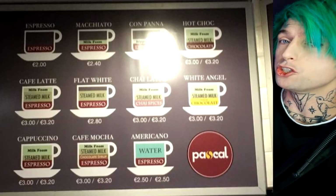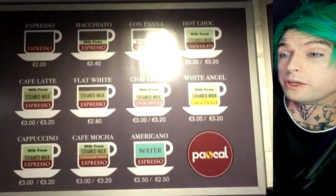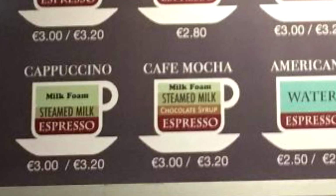This is a menu that tells you exactly what is in everything you're ordering, which is great for people like me who don't know anything about anything. Oh, so that's what cappuccino is. Milk foam, steamed milk, and espresso. I've always wondered.